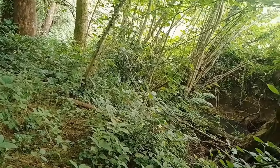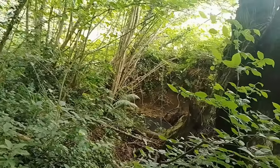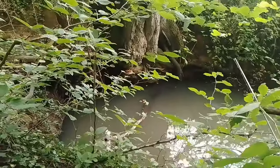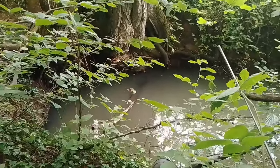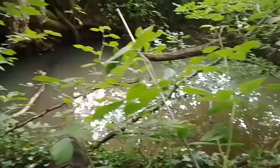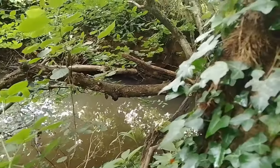I thought I'd have another go at small stream fishing. This is a different stream to the one I fished a couple of weeks ago. This one's even smaller, actually, but similar sort of habitat here. A lot of trees by the bank. There's a few deep pools. Most of it's fairly shallow.